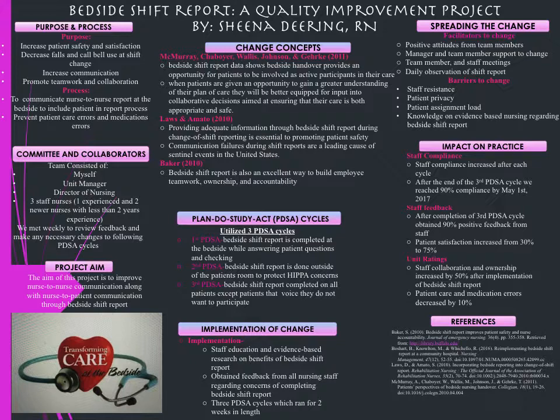In order to change this barrier, at the start of the third cycle, the team came up with a plan for the patients that were deciding to opt out of bedside shift report. Staff would write on the patient's whiteboard located inside the room that the patient does not want to participate, and instead of skipping over the patient completely without seeing the patient, staff would continue to report outside the room and only peek in on the patient without actually waking or talking to the patient. Facilitators to our PDSA cycles were to continue with positive attitudes, have manager and team member support through shift changes, and also to have team member and staff member meetings after every cycle to keep all staff up to date on changes, feedback, and expectations.